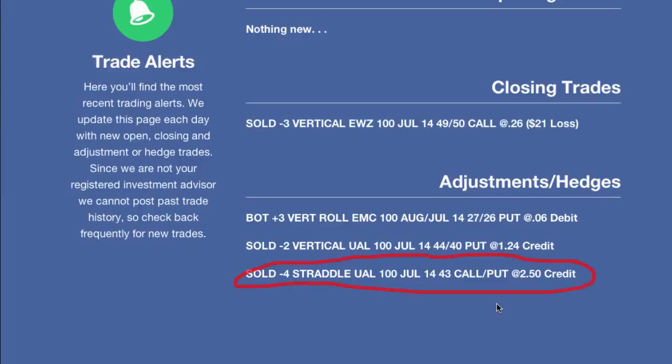But as we start to force UAL into this kind of last 7 days or so in expiration, it's going to start to see a lot of massive time decay. So we want to keep trying to adjust our position to both take in premium and recenter the strategy over where the market is trading.